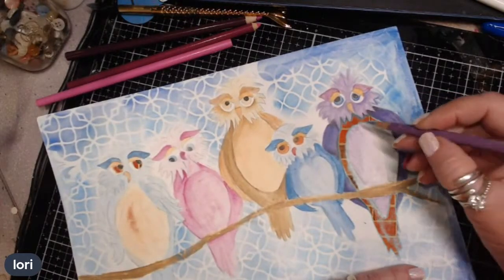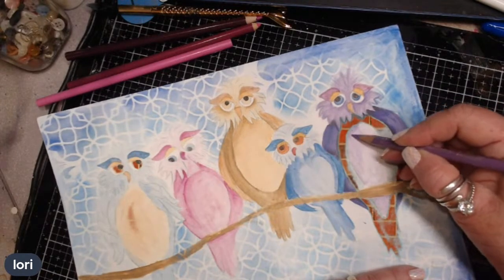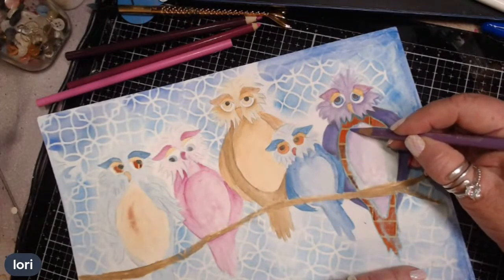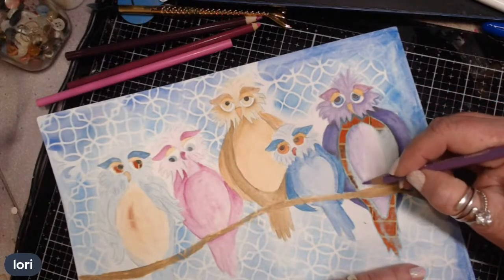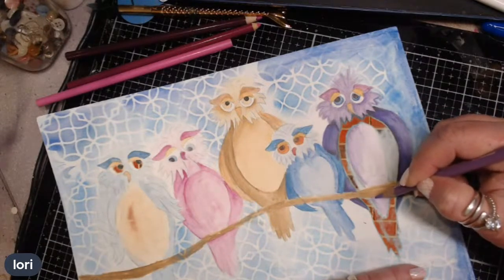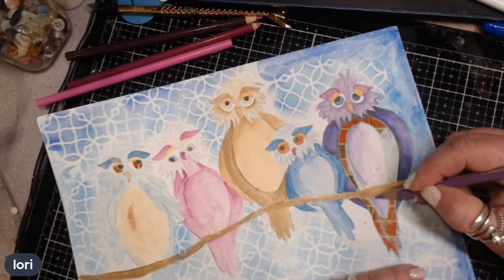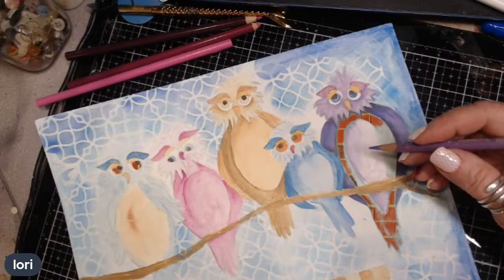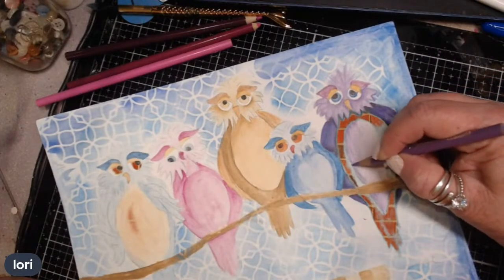All right, I'm going back to the Parma and I'm going to come in here on this side of his little breast. I'm not the best doodler. This is kind of off here, so I'm going to bring that purple out a little bit. Doodling is a little bit of a challenge for me. Yeah, trick photography without even knowing what you're doing. Bonus.